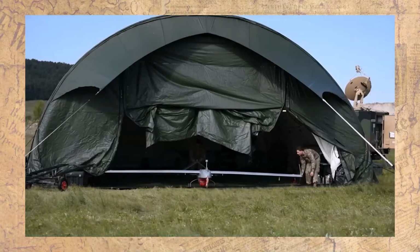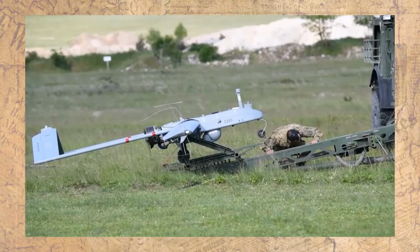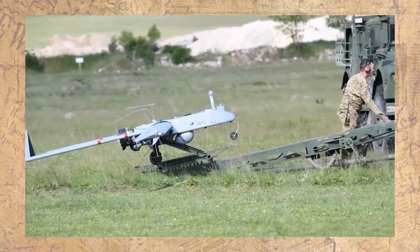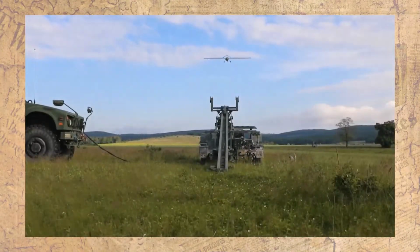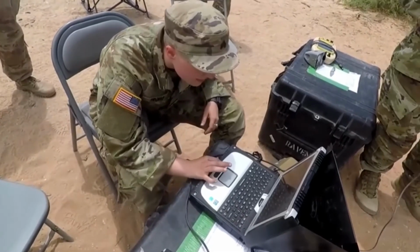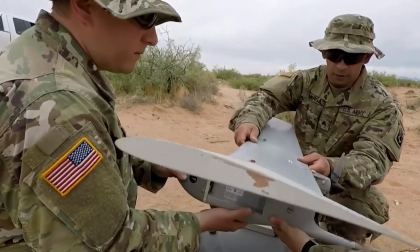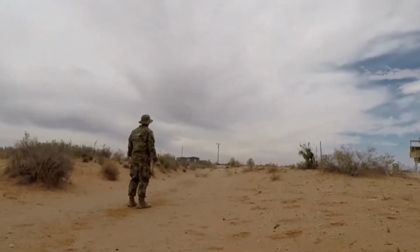RQ-7 Shadow. The RQ-7 Shadow unmanned aerial vehicle, UAV, is a small, light, and modest airplane intended for observation and reconnaissance missions. It is based on the commercially available ScanEagle UAV, which is at present being used by the US Marine Corps. AAI Corporation planned the RQ-7 Shadow, which went into full rate production in 2004. The RQ-11 Raven. The RQ-11 Raven unmanned aerial vehicles, UAVs, are small, hand-launched reconnaissance drones used by the United States military. These drones are famous for their low cost and small size, making them easy to operate and transport.